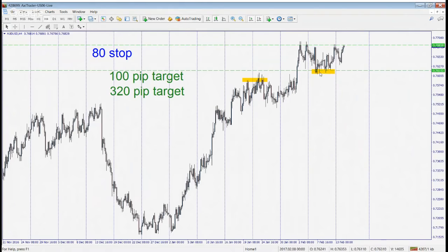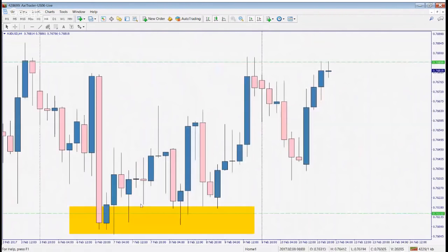Okay, so look at this. Here's an area here on the Aussie where we've seen some support. A lot of candles have hit it. Let me see.